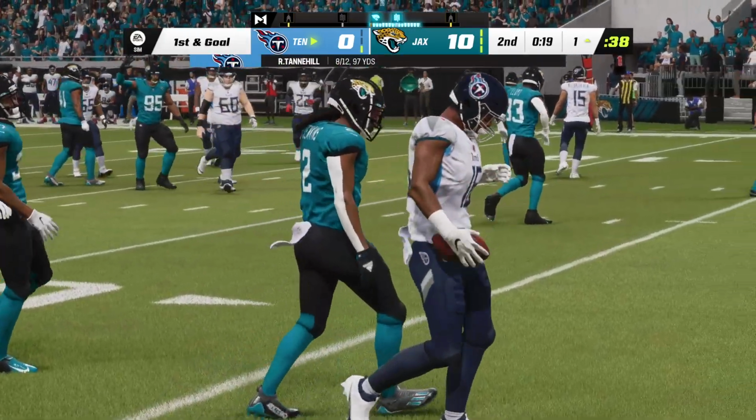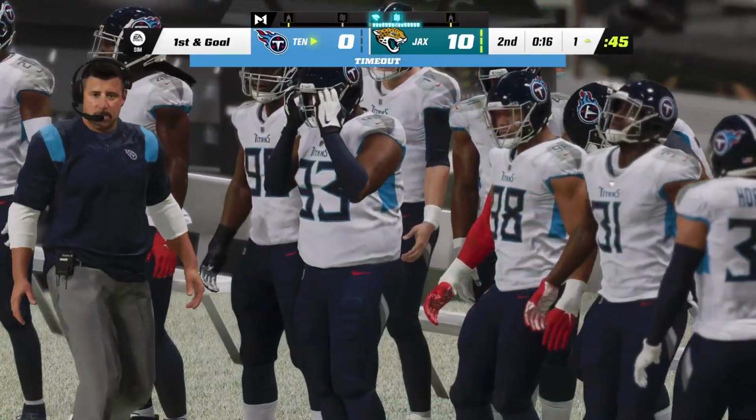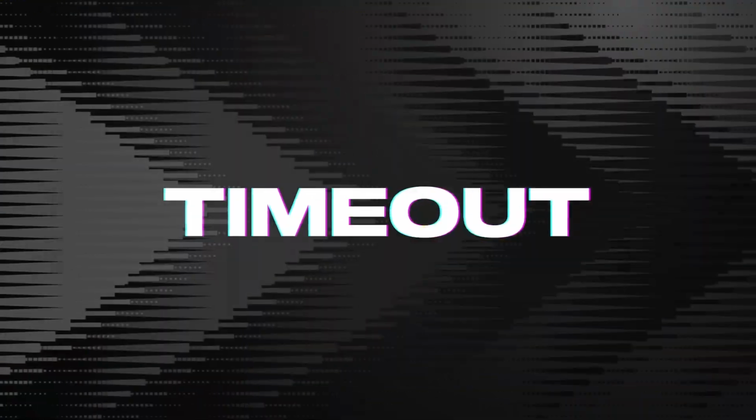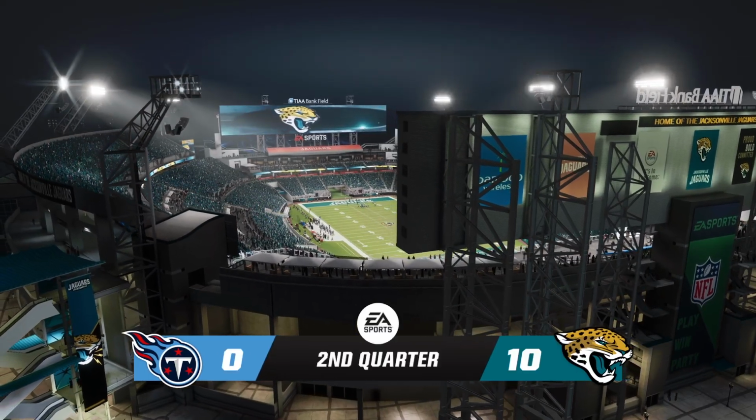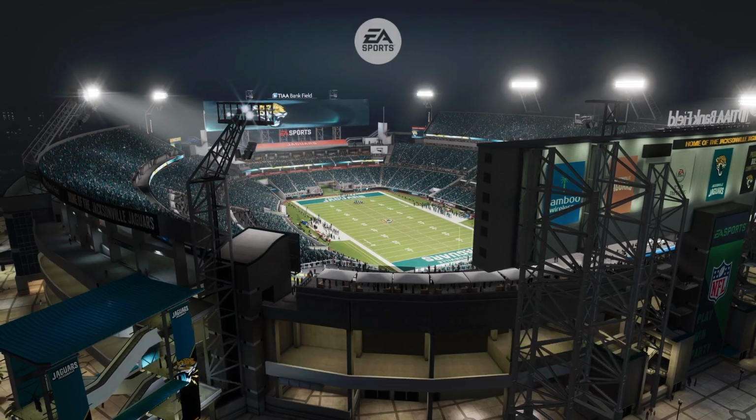And the Titans are going to be set up with a 1st and goal on a pass play that moves them all the way down to the 1. Now the Titans will use their 3rd and final timeout as they stop it with 16 seconds to go in half number 1.